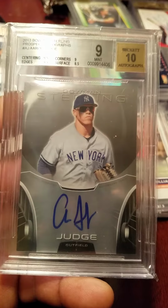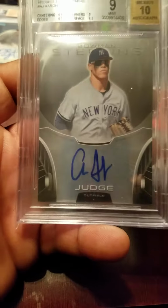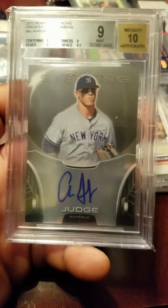Next, I have Aaron Judge Sterling, Bowman Sterling, rookie card. A 9 mint with a 10 on the auto.